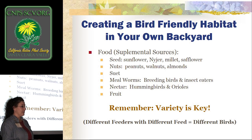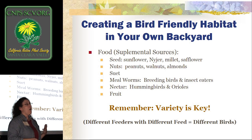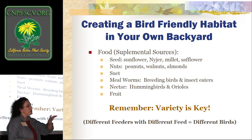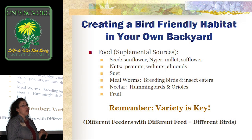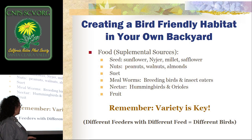Supplemental feeding, contrary to a lot of old wives' tales, is not going to change the birds' migration patterns. So by giving them food, you're not going to all of a sudden make our birds stop migrating. The reason being because most of the birds that are going to be coming to a bird feeder, not all of them, but most of them, are native resident birds. They don't migrate anyway. So you're not going to be altering their behavior very much. The second reason is that by supplemental feeding, you're not really giving them anything that they wouldn't normally be finding in nature anyway. You're just giving it to them in an easier access. So again, it's not going to affect their behavior. So supplemental feeding is perfectly fine.